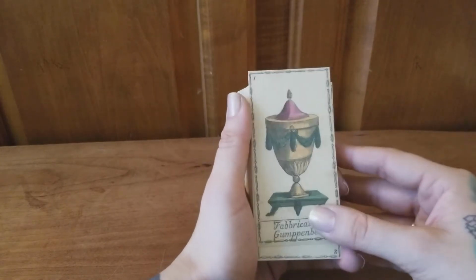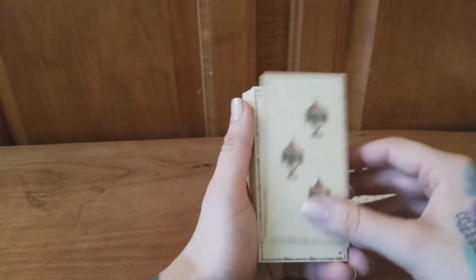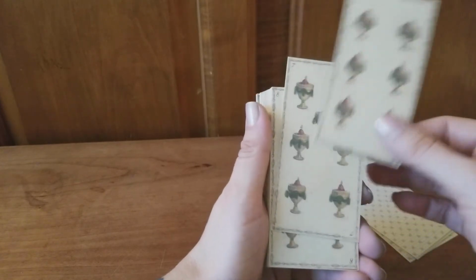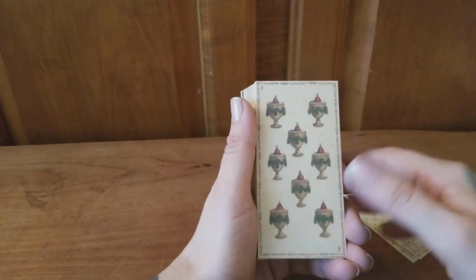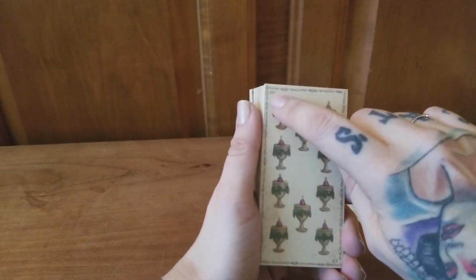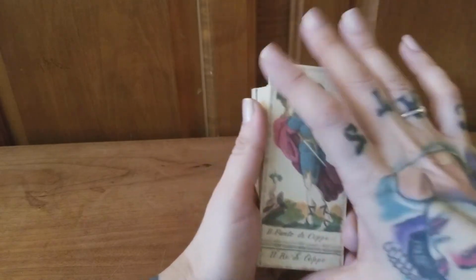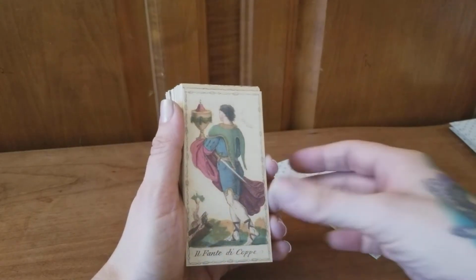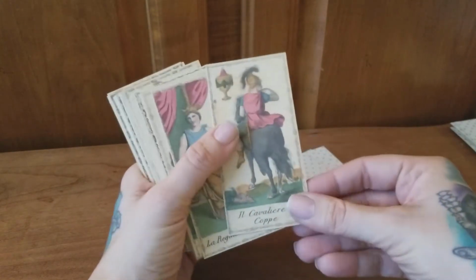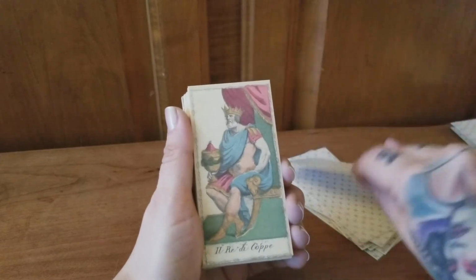When we get to the pips, we have very lovely pips in this deck. This is the first. We have the Cups. You can see here, we do see a tiny number in the corner, so if you're too lazy to count how many are there, it is illustrated in the top corner, oh, bottom corner as well. All right, so we have the page, we have our knight, the queen, and the king.